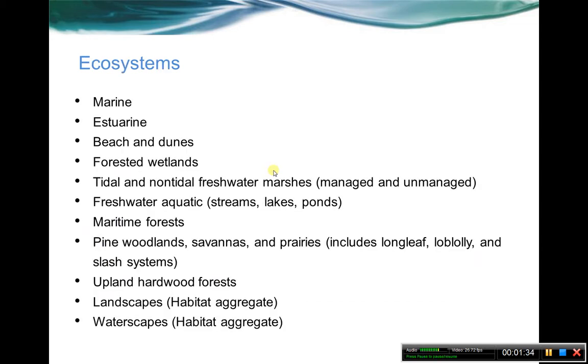Here's a series of 11 ecosystems for the South Atlantic, so maritime forest being one. And so for each of these, we have a series of indicators, no more than 3, that add up to the integrity of that system.